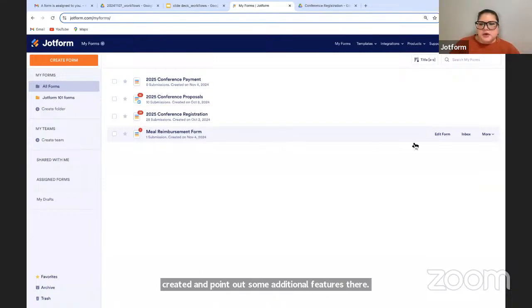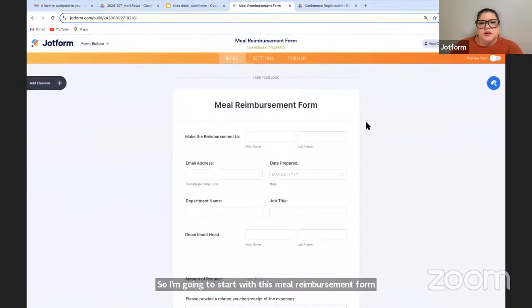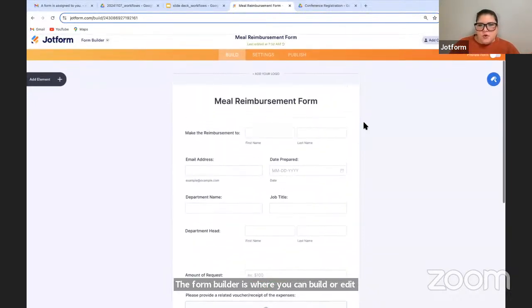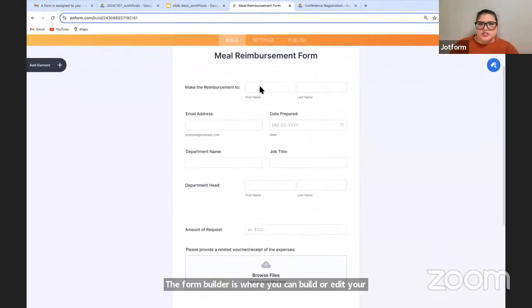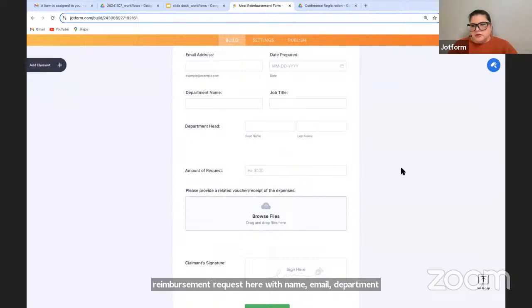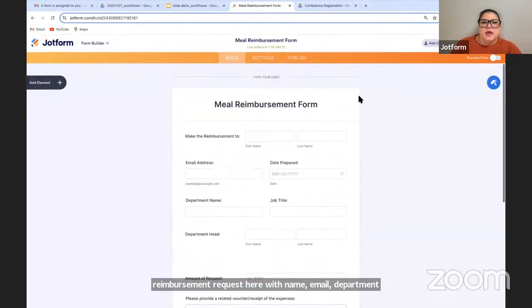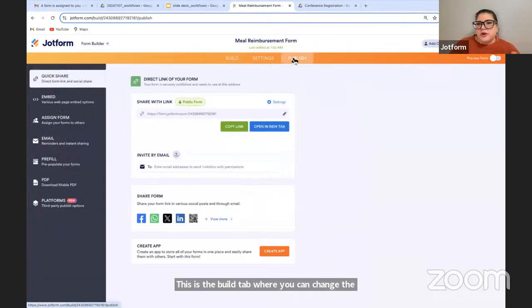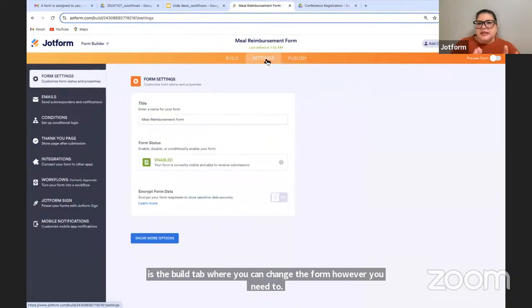So I'm going to start with this meal reimbursement form, and I'm going to hit Edit Form to bring it up in the form builder. The form builder is where you can build or edit your forms, and you can see a pretty straightforward reimbursement request here with name, email, department name, their supervisor, the amount of the request, and a receipt and a signature. This is the Build tab where you can change the form however you need to. Publish is where you have all of your sharing options for the form, and settings in the middle here.